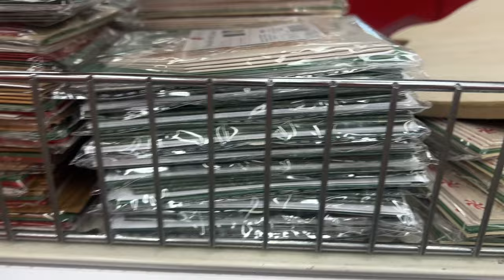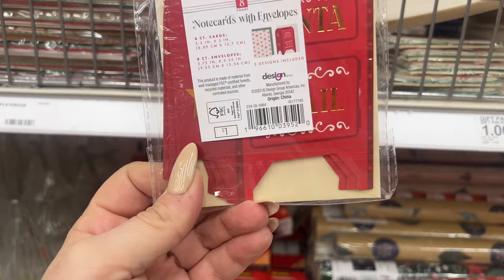Oh, how cute are these? Note cards with envelopes. Oh my gosh. Oh, look, they even have peppermint. Okay, I'm getting a couple of these. So I'm going to get these too. I'm going to put it in my bag.